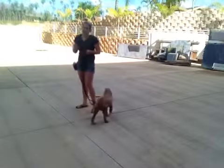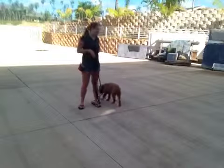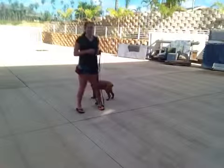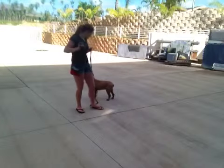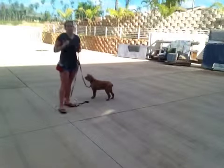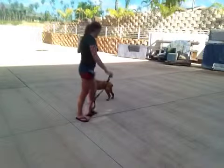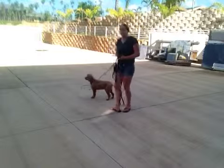All right, since he's doing so well with the stays, I'm going to put him in a down. We usually start off with the sit stays. Even though they are less likely to get up out of the down because it requires more effort, it is harder for us, me as the handler or you as his owner, to correct him. But he's doing well with the stay, so I think he's ready for the down.